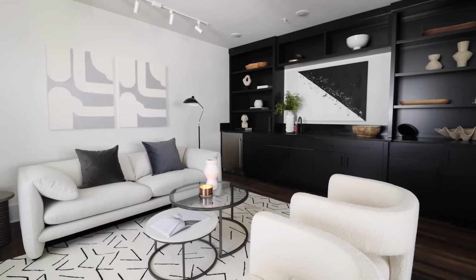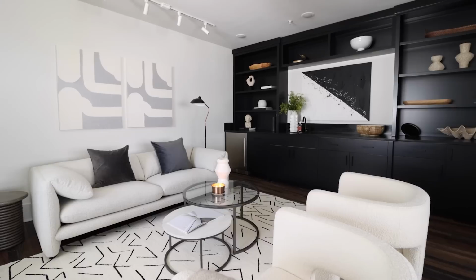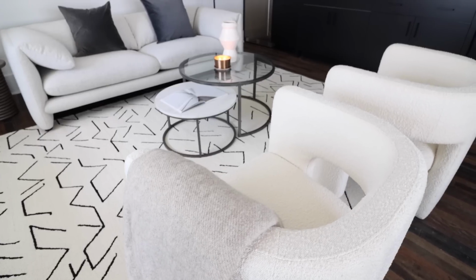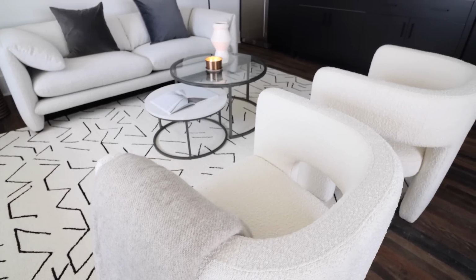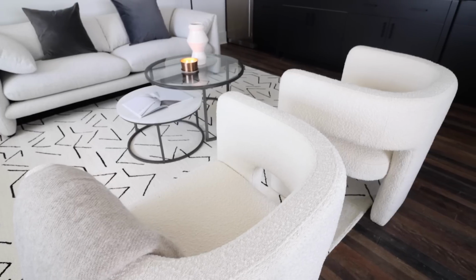And so the way in which I go about that is that I always include new and old in the space. Sometimes when the home is really, really new and it looks very pristine and nothing has had time to even get patina on it, it's my job to make that space feel a little bit more lived in. And so what I'll do is bring in things that are a little bit older.